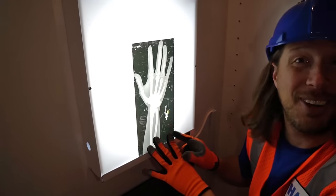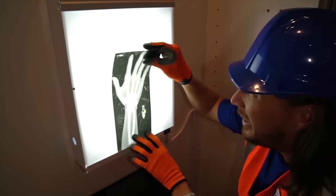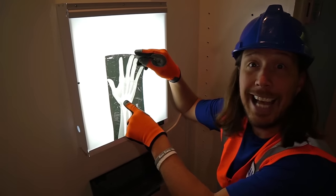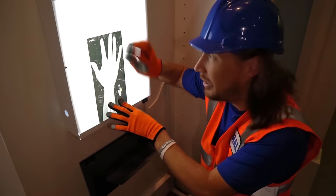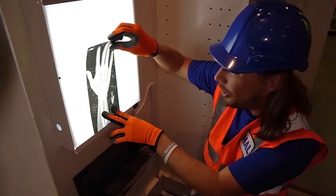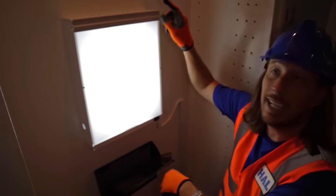Oh, what is that an x-ray of? That's right, your hand. So that way we can actually see our bones inside of our body. Like if we break a bone or break an arm, this is what's gonna help us tell if everything's okay on the inside. Oh, that's great. Oh, this is kind of cool.